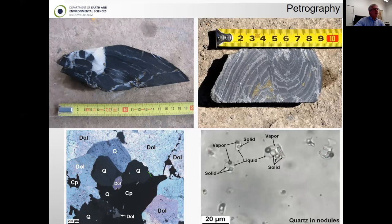This is an example from the PhD of Koen Torremans and the master thesis of Dieter Brems, showing a slab from the Enacana deposit with a clear concentration of chalcopyrite in the hinge zone of the fold. So clearly, synorogenic mineralization taking place here.